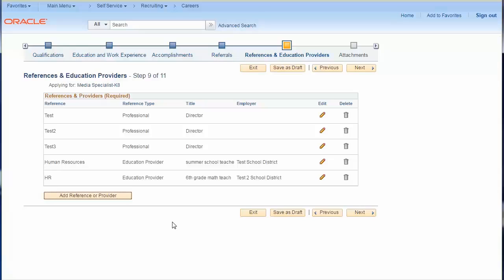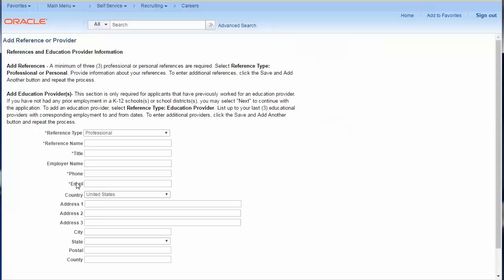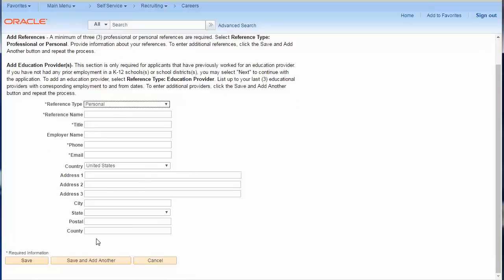References and education providers. In this section, you will be able to add references. There are 3 types of references to choose from: personal, professional, and education provider. PPS requires a minimum of 3 professional or personal references. Select reference type, professional or personal. Provide the information about your references and click on Save. If you have multiple references, please click on Save and Add Another.